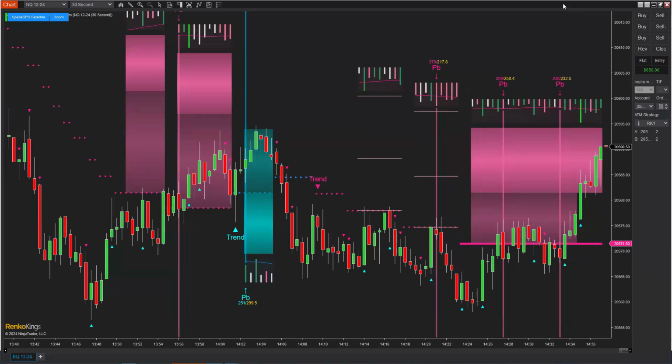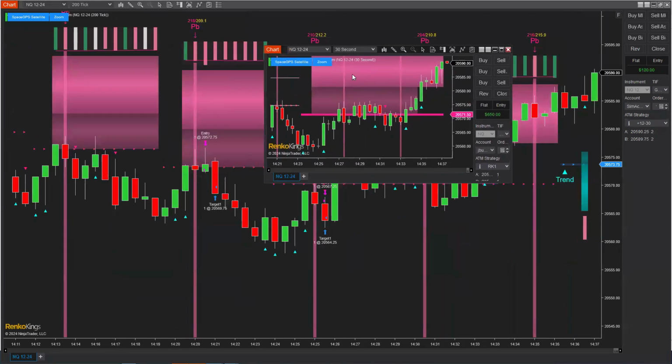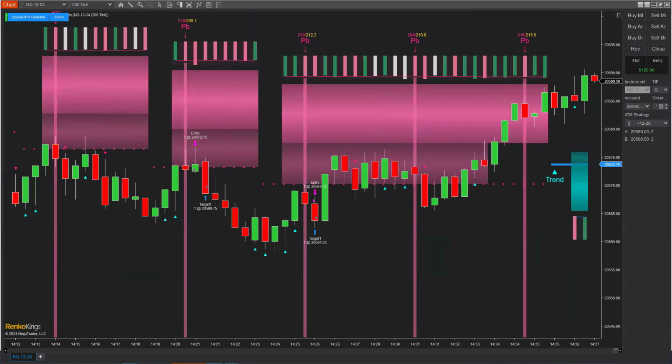So this is the 30-second. Let's see. Okay, so now we have a bullish on a 200 tick. And so now we need a pullback. So you see this, now it's a blinking blue line. And that's where the software wants the Nasdaq to come back to.